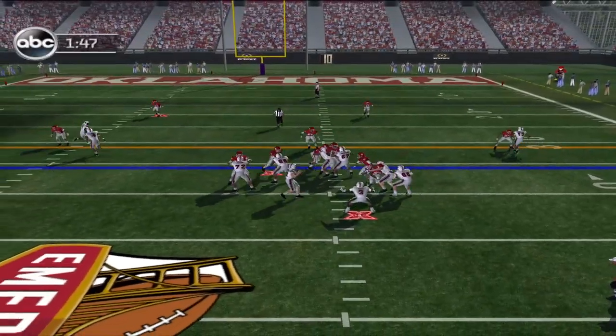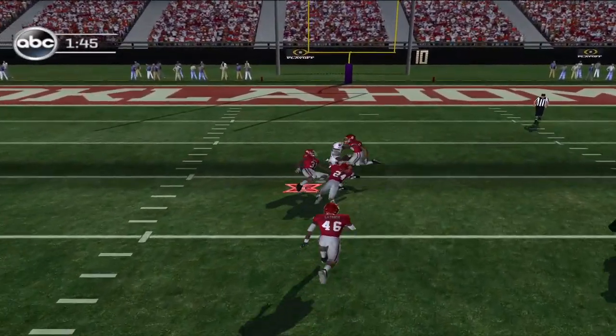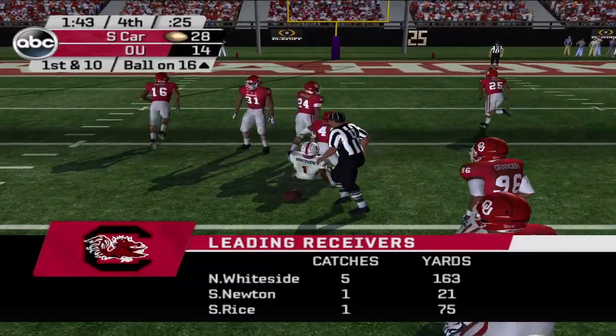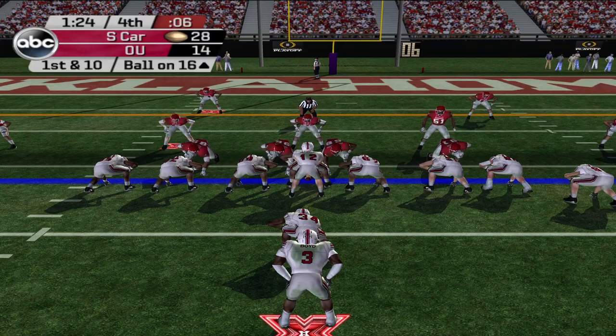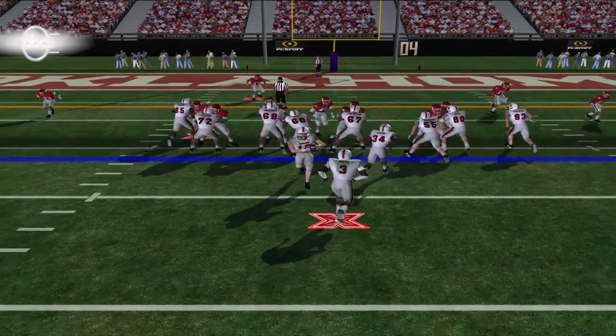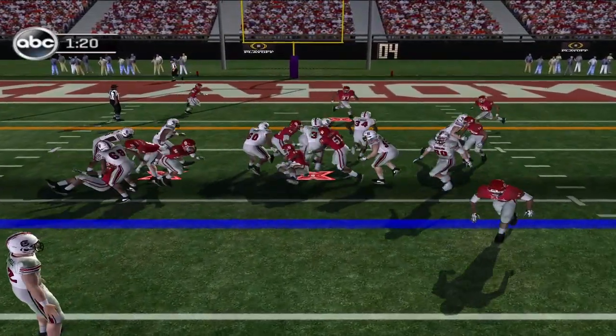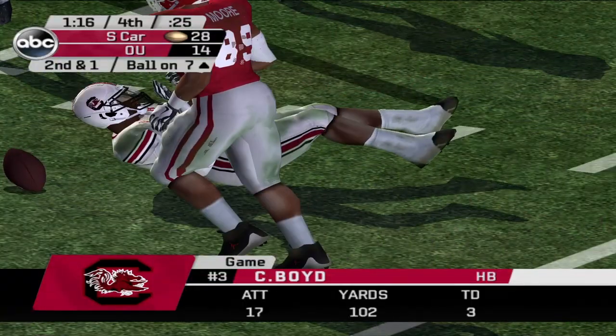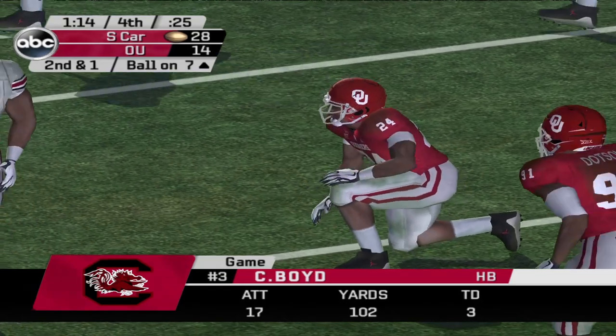He drops back. Comes across the middle. The senior makes the catch. They keep it on the ground with the tailback. Can't wrap him up. Walker with a takedown. And with that carry, the running back just went over 100 yards on the day.